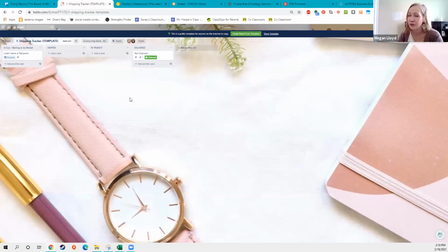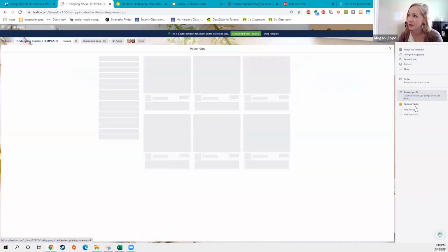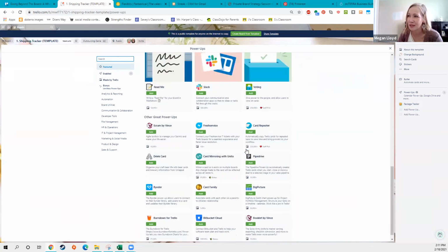And I believe on the free version of Trello, you get one power-up per board. And to add a power-up to a board, you go to Show Menu, click the left button, and then click Power-Ups. You can see that this one already has the Package Tracker power-up associated with this board. Now you can get really lost in all of the different superpowers you can add to a board.